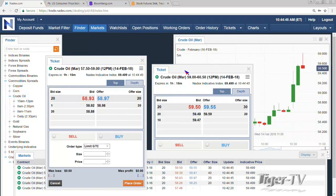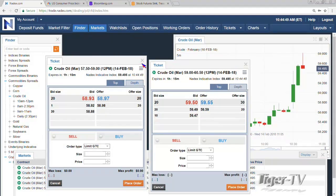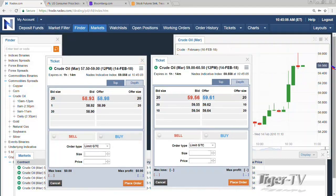Let me line these up. 59 to 60.50 would have been your bullish trade. 59 to 57.50 would have been your bearish trade. This one is now, of course, massively out of the money, as in 55 cents, so there's almost no value here. But guess what? This is going to be your bullish trade. You're at 59.56, market's pretty much right where it is. This would be the one with the amount of value.